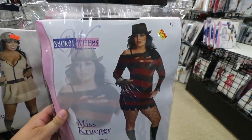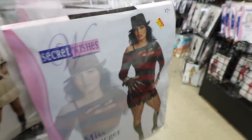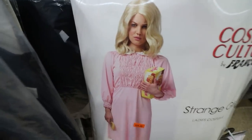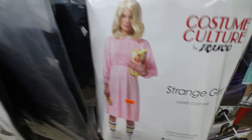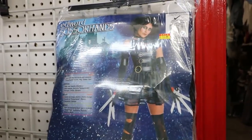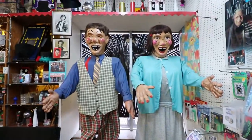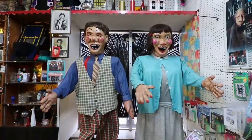It's a little troubling, you know, being that he was a child predator and all. Maybe some slight copyright issues here. That this is Strange Girl. The world did not need sexy Edward Scissorhands. These are the scariest things I've ever seen.